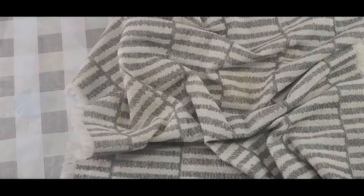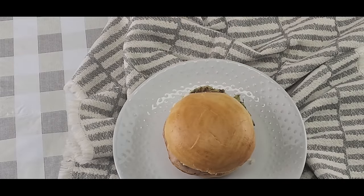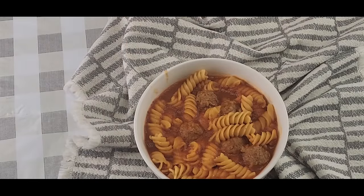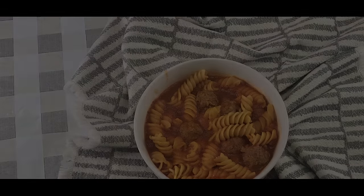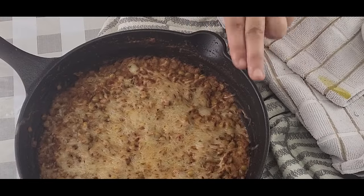I'm going to share my dinners for day one. We have a broccoli hamburger. If you love broccoli, you're going to love this hamburger. Day two, we're going to eat our pasta with meatballs. I'm going to eat it for 2 days. I have it for 2 meals.